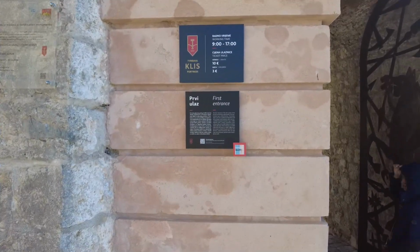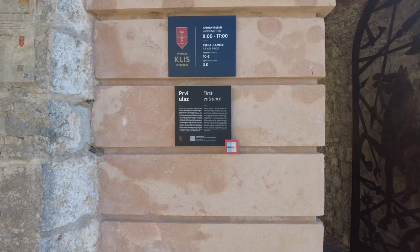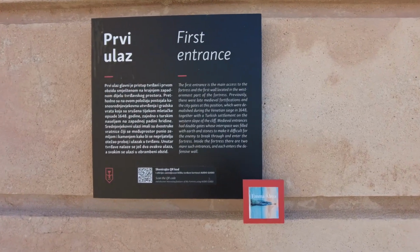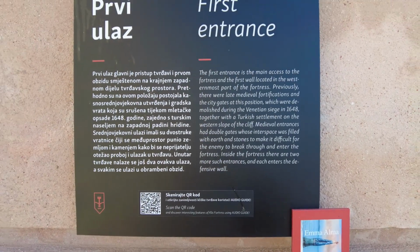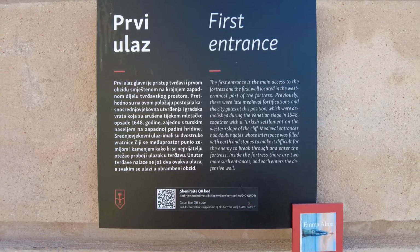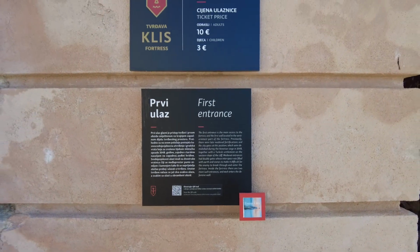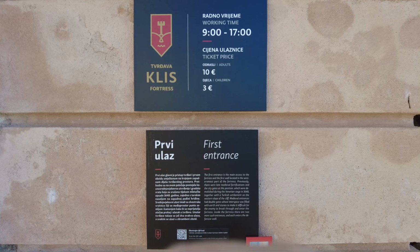So here's basically the first entrance, is what they're calling it, to get into the fortress. And there is some information here about this fortress. I'll get as close as I can if you would like to read it. English is on the right and Croatian is on the left. It's €10 for adults and €3 for kids to get in. And there's their little tag thing.